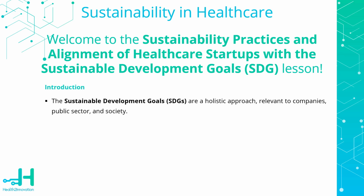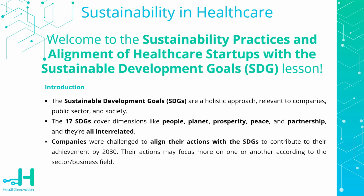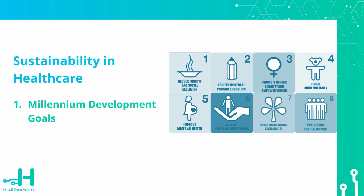SDGs, being a holistic approach, are of main relevance for companies, public sector, and for society in general. The 17 SDGs cover several dimensions: people, planet, prosperity, peace, and partnership, and are all interrelated. The companies have been challenged to guide their actions in order to contribute to the achievement of these SDGs by 2030. Depending on the sector, business field, or the strategy defined, their action may focus more on one or another goal.